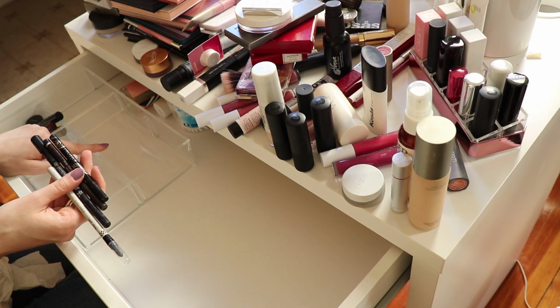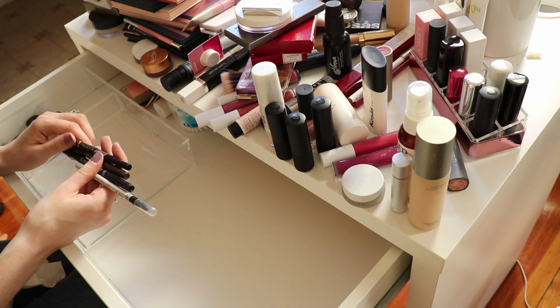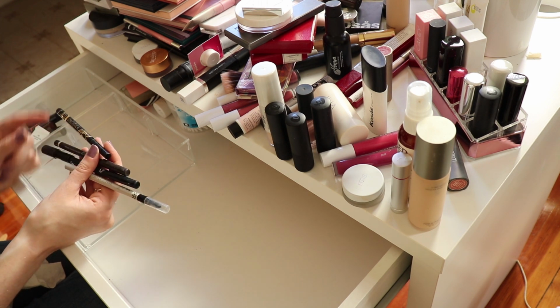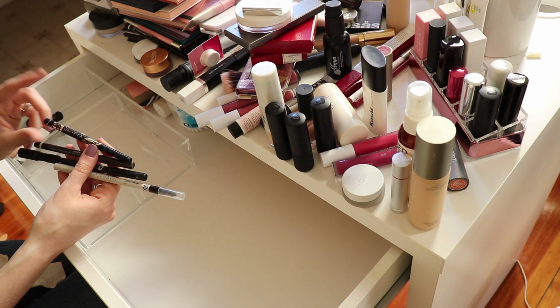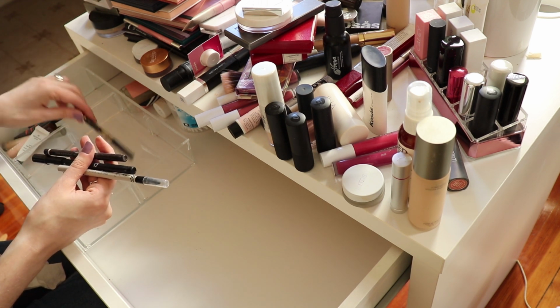So I had a bunch of eyeliners up here, which is actually very interesting considering I never use eyeliners. So I don't know why I had that many, but I'm just going to keep a couple of these over here and then move the rest into the Alex drawers. So I'm going to keep this Pacifica eyeliner. This is their liquid pen. I really like this. This is really affordable and it just works super well, so I will keep this one.